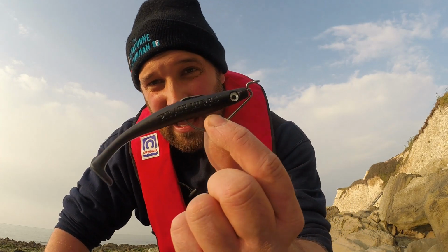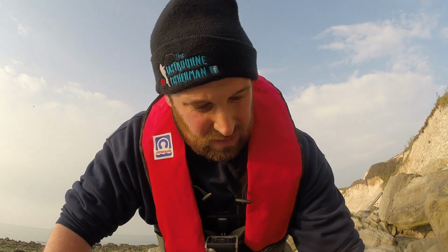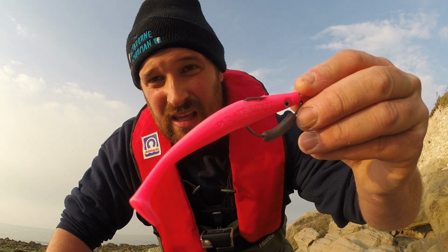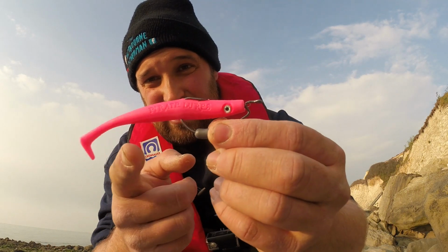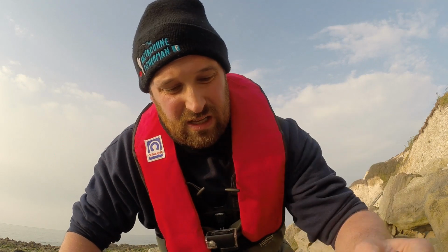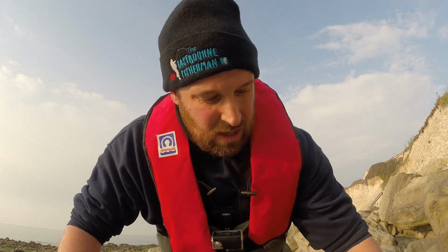We've got black ones there, and pink ones there. That caught me a nice fish last year. I had a 60 centimetre, I think it was 60 centimetre bass on this lure last year. So again, they're absolutely awesome. To rig the lures is actually really simple. What I'm going to do is show you how to do that now.